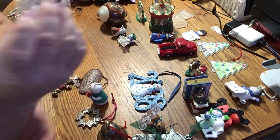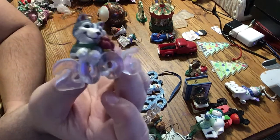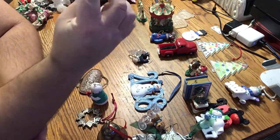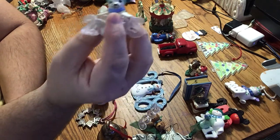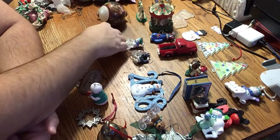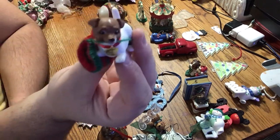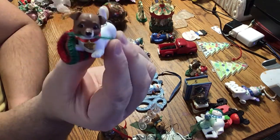Here's 2006. It's a wolf with a little cardinal, probably. 2005 is a seal. I don't have 2004 or 2003. 2002 is this cute little dog pulling on a string of the hat, and he has this little tail, and that says O2.